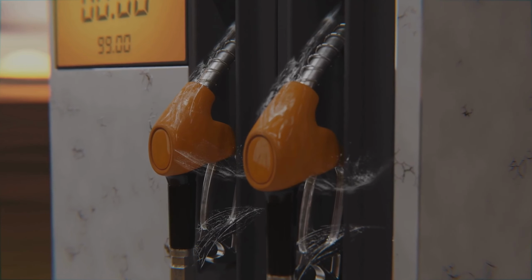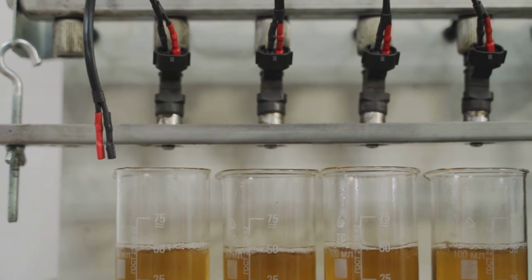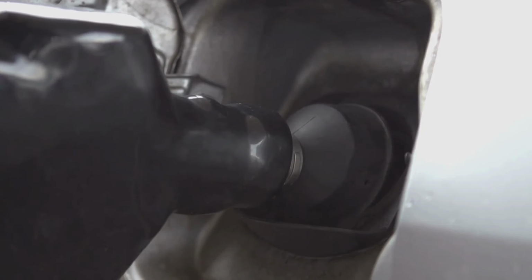And don't even think about using cheap or dirty fuel. Bad fuel can block your injectors, mess up the DPF, or even set off warning lights on your dash. That's a nightmare nobody wants.